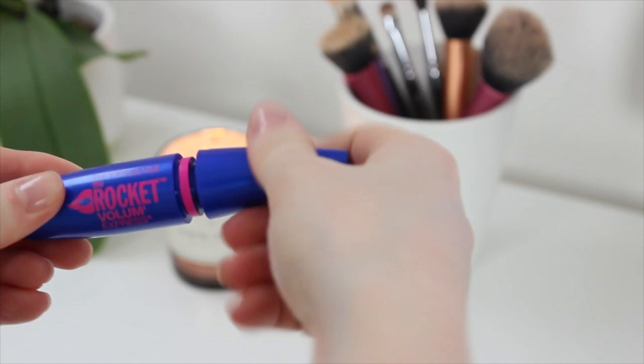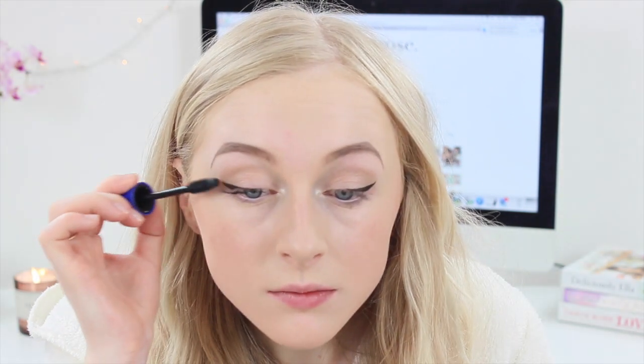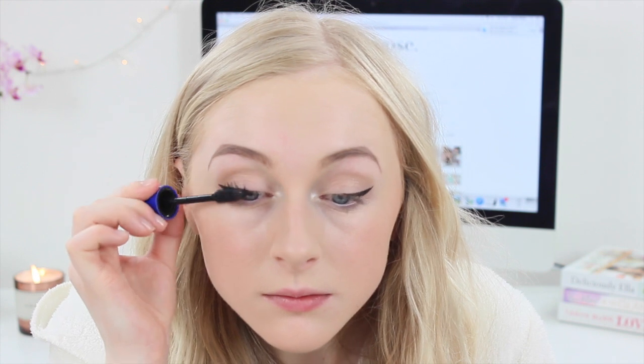There we go, so I'm pretty happy with the eyeliner flicks, they actually turned out quite well. I'm going to go in with some mascara, and it's the Maybelline The Rocket Volume Express Mascara. I absolutely love this, it's my favourite. So that's two coats of mascara done and a tiny bit on my bottom lashes.